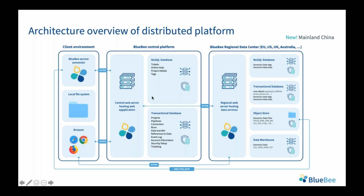The central platform is actually located somewhere in Europe, but the data centers where your data is, where your data gets analyzed, where the compute happens, can be globally everywhere. It's defined where it is. You know where your data stays. For Lexogen, it's also a data center in the EU. But for compliance reasons, we can also define that your data stays somewhere in the US, in the UK, in many other locations. Since this month, we also support data residency in mainland China. And again, data is uploaded directly to these regional data centers. The interaction is between you and the central platform via browser. Upload can be done via browser or via connector directly to the regional data center.